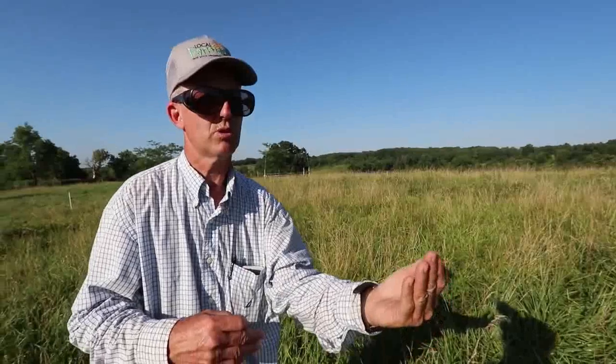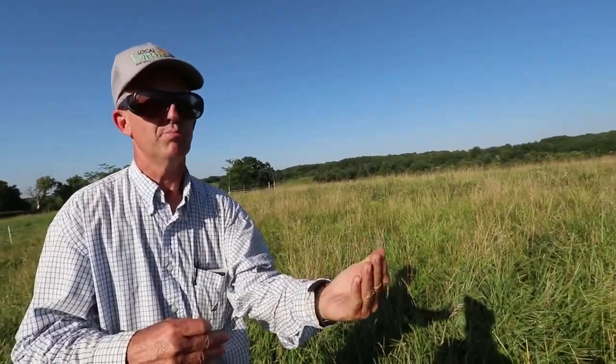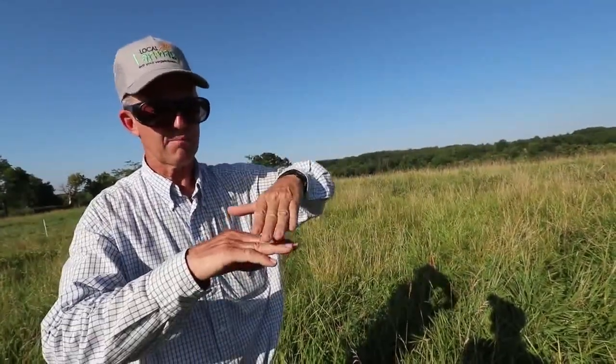You know, when people start grazing plants before they're ready, we call that grazing the roots. You're grazing the roots off your whole farm. And that's because now you're depending on the root to push the grass plant back up.